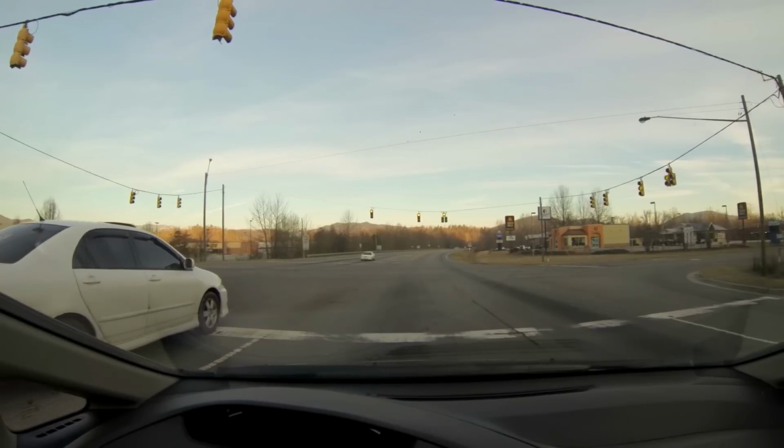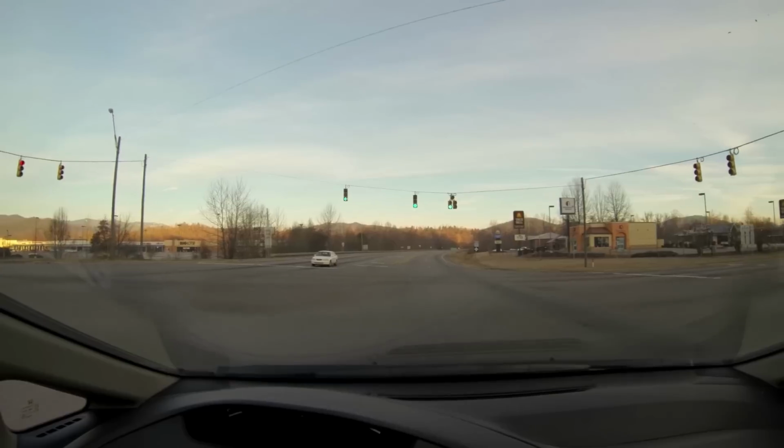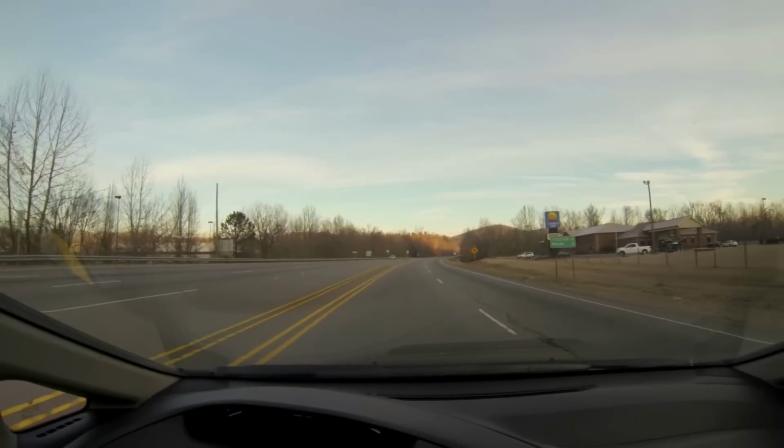There's a really good Wendy's off to the left here. There's a McDonald's, there's Lowe's Hardware. The old Walmart used to be over there, not anymore. But you can see it's kind of a good place to stop and get something to eat. That looks like Big Lots over there now. Comfort Inn and all that.